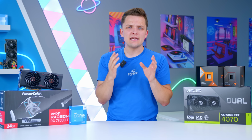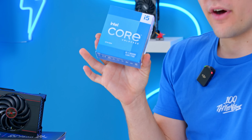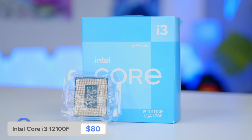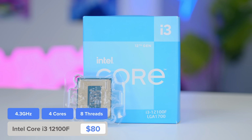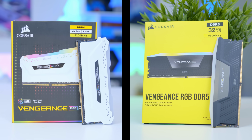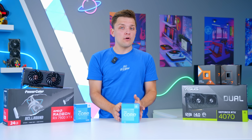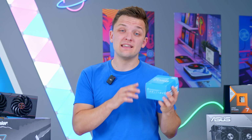Now, in terms of the cheapest, most budget combo I could possibly envisage, I'm not going to go for an i5. Oh no. Instead, I'm going to go for this, the plucky little Core i3. 4 cores, 8 threads, and a mega value price point of just $80 makes it an awesome bet. What's more, this 12th gen CPU supports both DDR4 and DDR5 memory, so if you are on a really tight budget and you've got some existing RAM to use up, then the i3 is the one to go for.